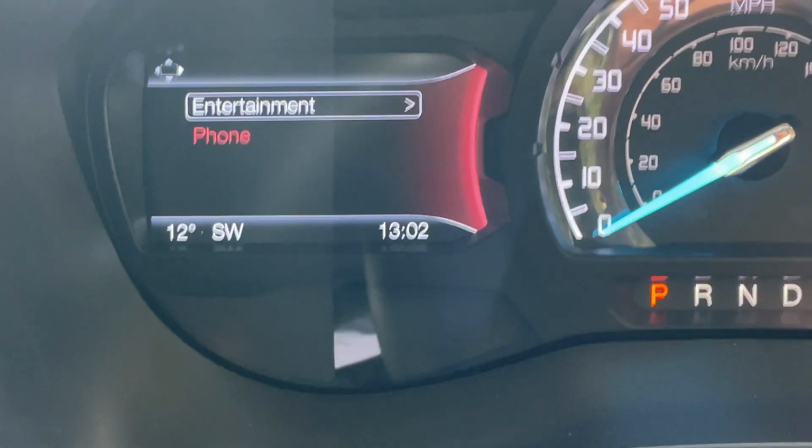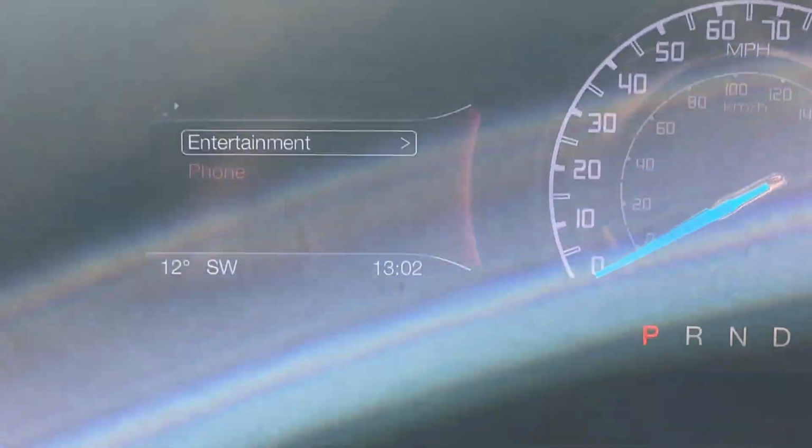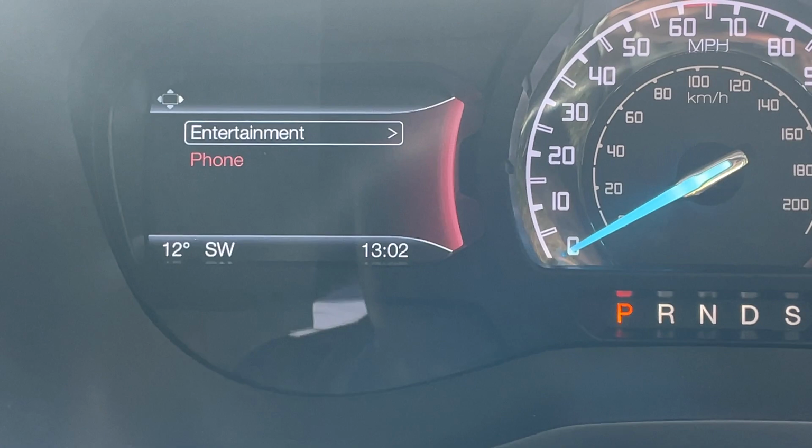Left-hand screen. So I'm just trying to get that light sorted for you. My phone needs a hat. There we are, that shall do.